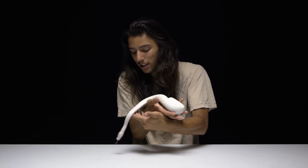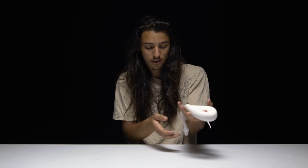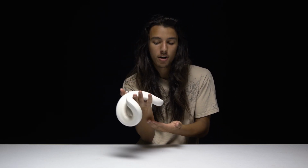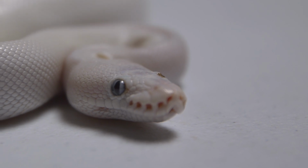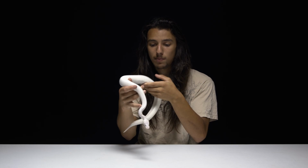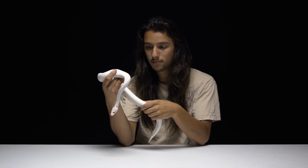I've never worked with a snake that has only one eye before, so this has definitely been a unique experience. Surprisingly, it doesn't seem to be that affected by having only half the vision. This is probably because snakes, and ball pythons in particular, rely more on their sense of smell and on their heat pits for sensory input rather than their eyesight. But so far, he's been eating really well, and we definitely think he's on the road to recovery.